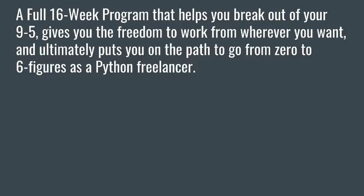Versus, here are the exact steps that you need to do. And in as little as 12 to 24 months, in 1 to 2 years, you can actually be hitting 6 figures as a Python freelancer. How would it feel to just know that you're on the right path?